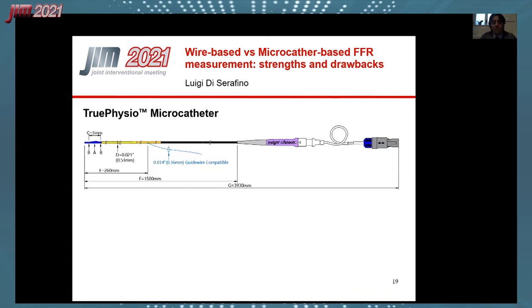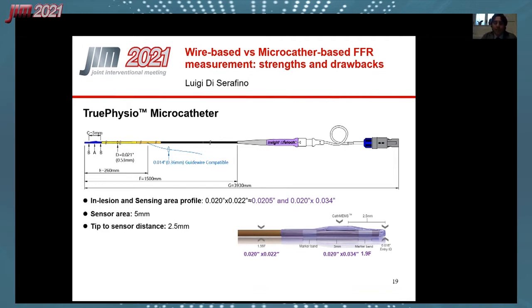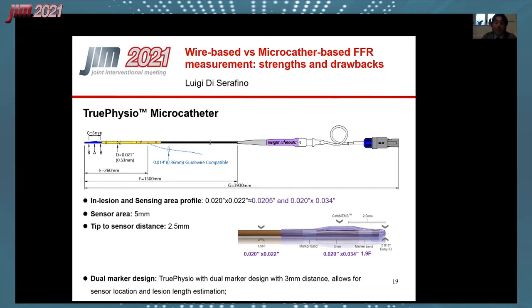So this is the true physio microcatheter in one piece with its own cable. And here on the right, we have the distal part, which is actually a very interesting part. It has a very small profile, and the sensor area is really short, 5 millimeters, and the distance between the distal tip and the pressure sensor is really short, 2.5 millimeters.